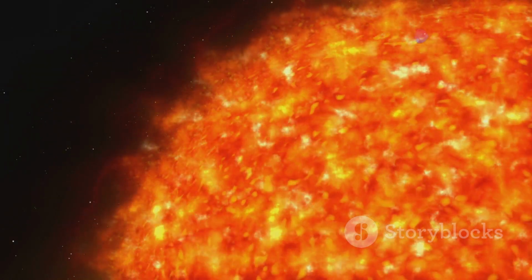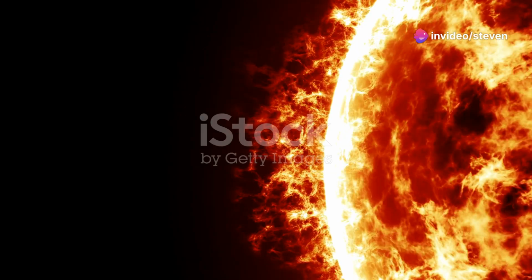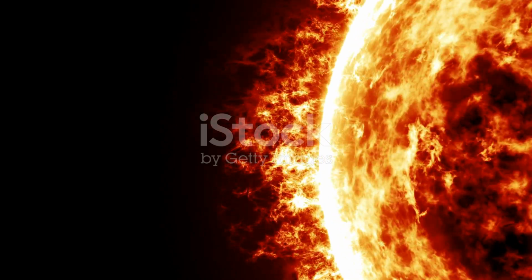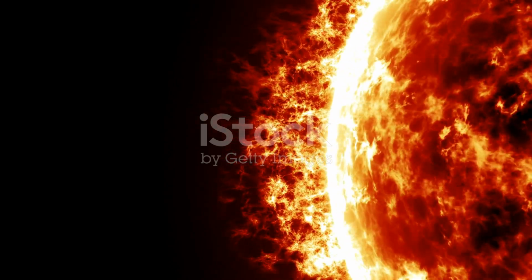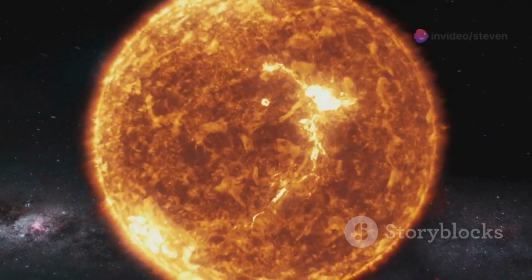The Sun is a star. Like all stars, it has a finite lifespan. In billions of years, the Sun will exhaust its nuclear fuel and will then go through a series of dramatic changes. It will eventually end its life as a white dwarf star.